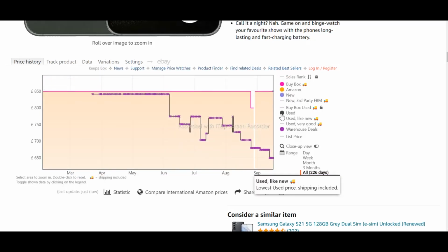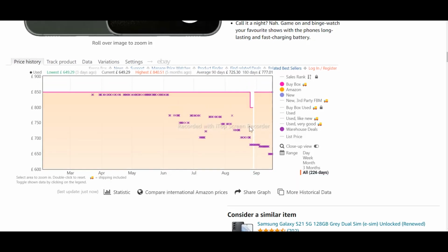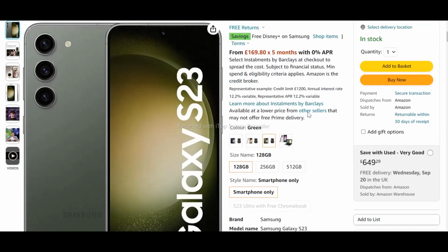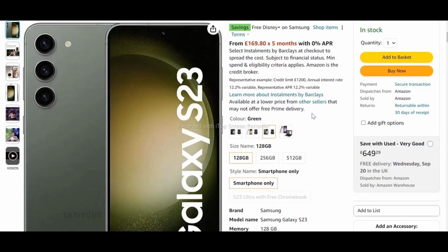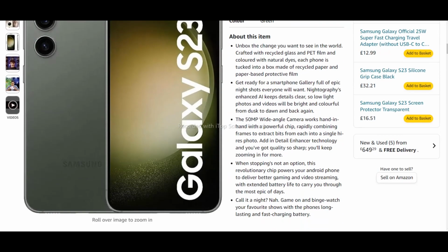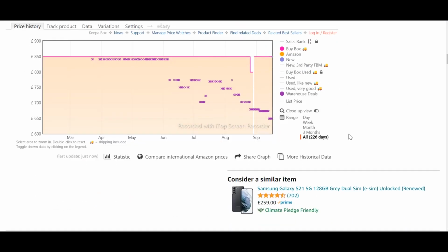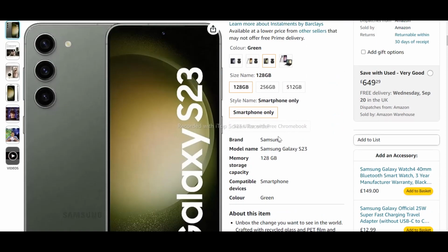Let's see, Amazon. I'll take out used. It's got a few flash sales by the looks, or warehouse deals. £702. The lowest has been 649. But I don't understand. Maybe Samsung don't tend to sell through Amazon. I've not really looked into it. It doesn't look as if Amazon are regularly selling some of their S23s. Amazon haven't sold at all. It's been other sellers and stuff. So I don't know what's going on there. Do your own research.